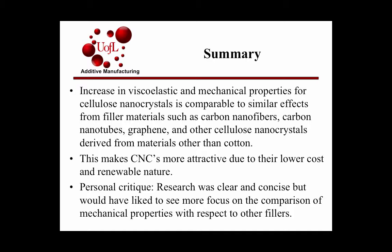And so, personal critique, I thought the paper or the results were pretty clear and concise, but I would have liked to see more focus on how the fillers compared to other fillers, specifically with respect to the properties, and then also how they tested all the viscoelastic properties.